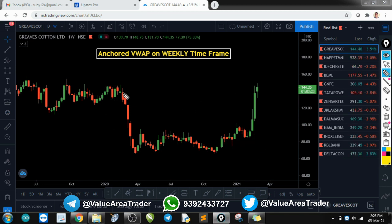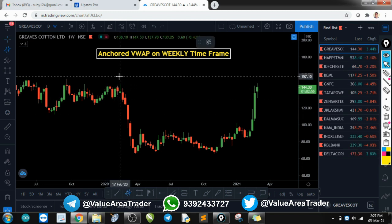Whenever I see these kinds of U patterns in the movement of a stock, I normally select the swing high point, right? This was the swing high point, I call it SH, from where the price fell down, and from there it tried to go up and then has been creating higher highs. When I see that, I put an anchored VWAP on the swing high.